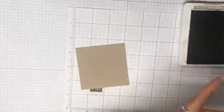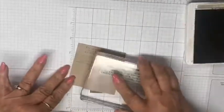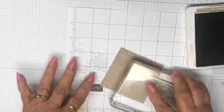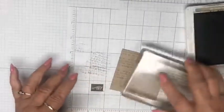So here's this, and it's just collage-y, so it doesn't make any difference where I stamp it. On that original one, it was like a newspaper image. Okay, so it doesn't really matter what it looks like here. And I'll do both sides because you'll be seeing the inside too. Okay, so that's all with the crumb cake.